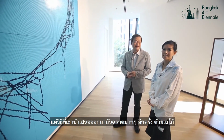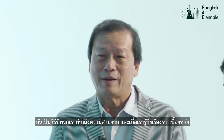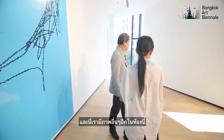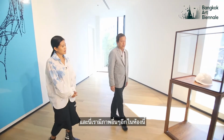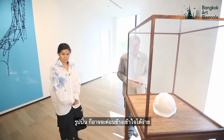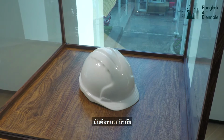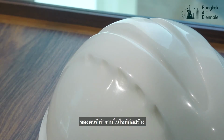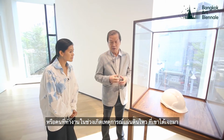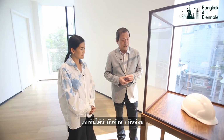Again with Lego, it's a way that we see it aesthetically, and it's very beautiful, and then we find out what's the subject behind it. And then here we have other images in this room. The sculptures are perhaps quite easy to recognize. It's a helmet. The helmet of people who work on building sites or people who work during some earthquake incidents that he experienced. But then we realize that it's made out of marble.